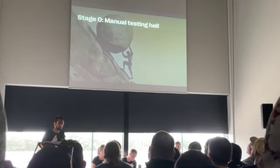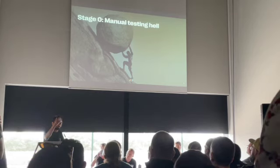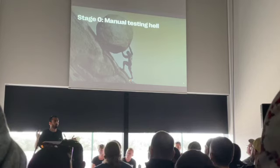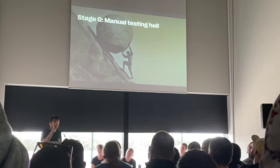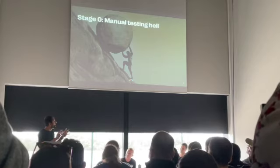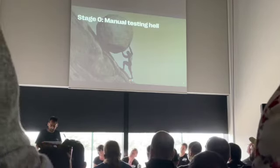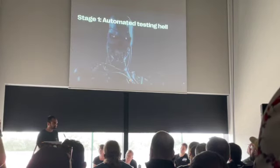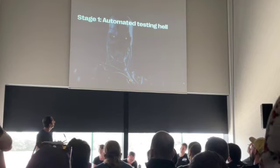We did most of our automation on UI and end-to-end tests, and the number of tests we had grew substantially with time to about 150 to 200 end-to-end tests. So that was quite a lot. And that is where we ended up. To have a number, on automating these tests, we went from stage 0, manual testing hell, to stage 1, automated testing hell.